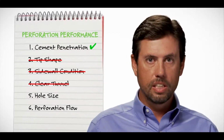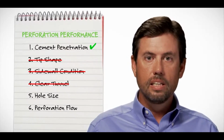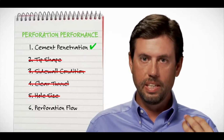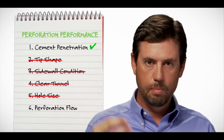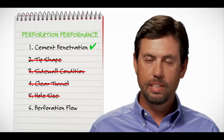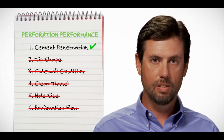We didn't look at the hole size and the change in the hole size from the casing to the perforation, to the middle of the tunnel, to the tip of the tunnel, and we didn't evaluate how that perforation tunnel flowed. Unless you address all of these factors in perforation design, then you're not going to generate the product that delivers the best economical performance for the well.